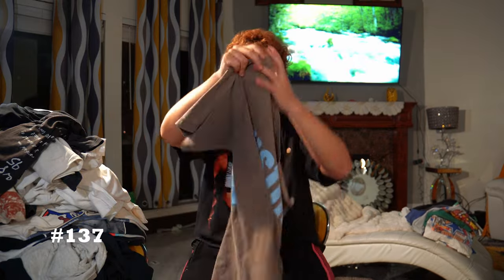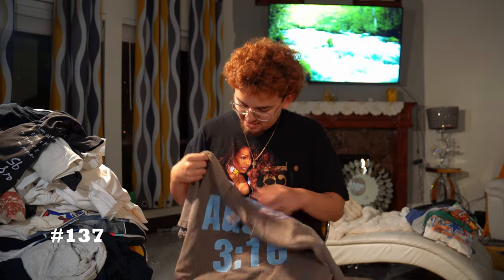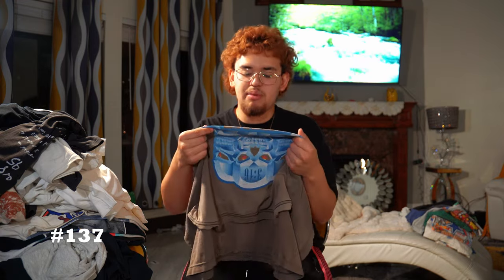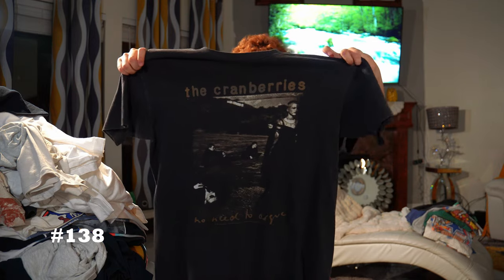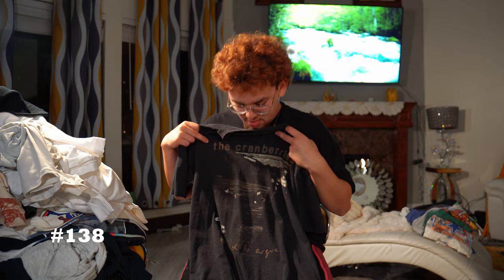One of the best fades I've ever seen in a shirt is the Steve Austin Stone Cold 316. This is supposed to be a black shirt, but y'all see how brown it is, and it's so beautifully cooked. You still got the nice baby blue on there, and it's still a beautiful shirt. You got the Cranberries, one of the bands that I listened to growing up because of family members. This one's really cool. It's pretty faded out. I just really like this shirt.